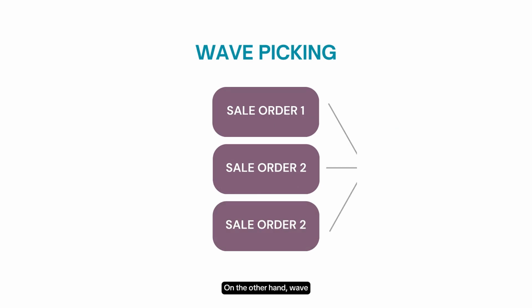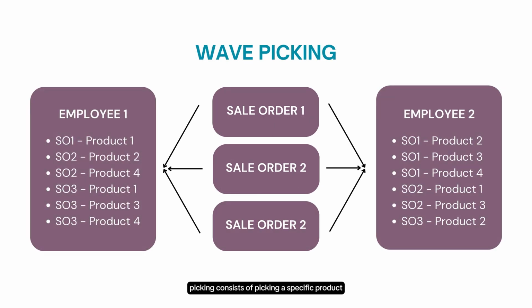On the other hand, wave picking consists of picking a specific product. Orders are broken up based on the items they consist of. That means the picker will go to only one location to get all the ordered products under one category and take them to the picking zone. Then the products can be sorted into individual orders.